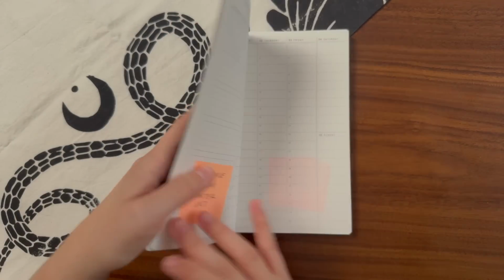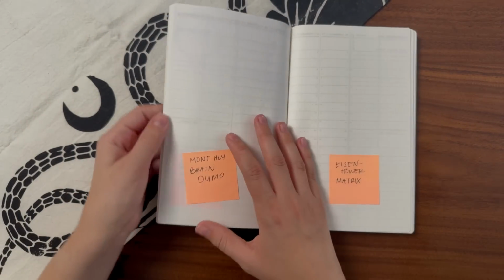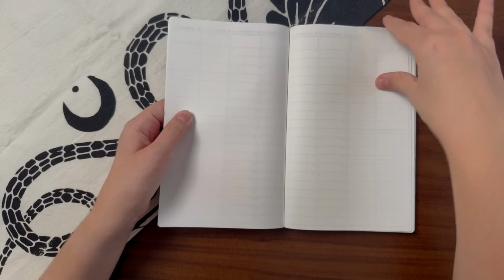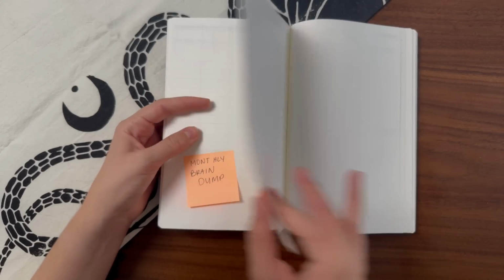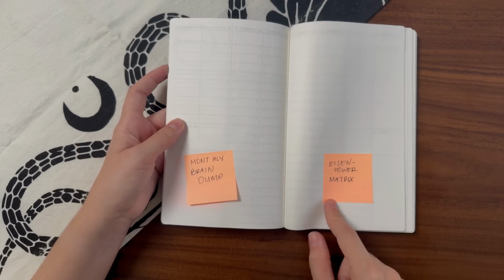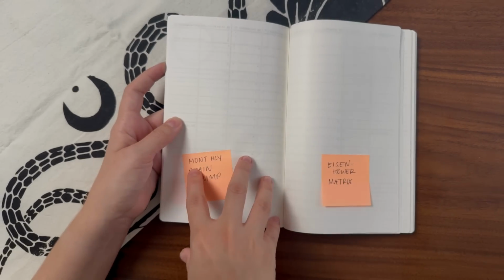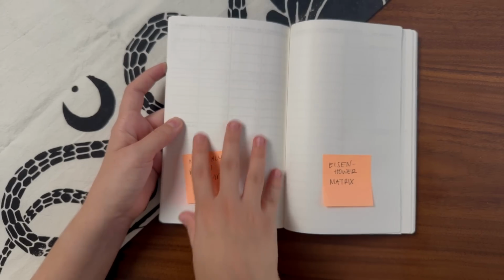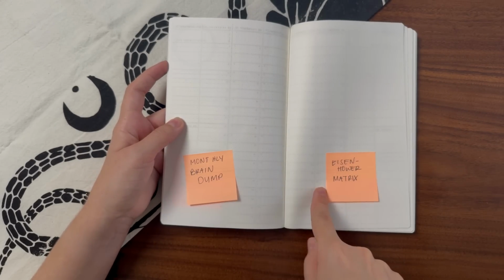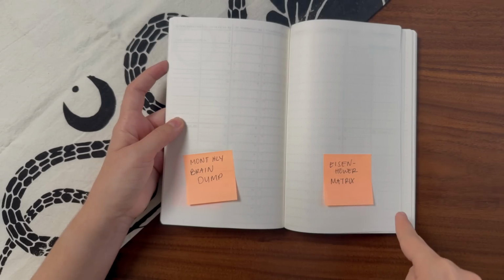I'll show you really quickly how I'm going to be using it. After each weekly spread, there's a blank two-page spread, and then it goes into the next weekly spread. That's where I'm going to be doing things like a monthly brain dump and then an Eisenhower matrix. So I'm just going to get everything out of my head. This might be monthly, it might be weekly, I haven't really decided yet. And then I'm going to do an Eisenhower matrix to sort and catalog those things.